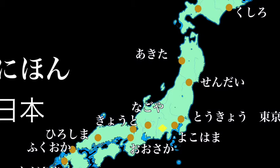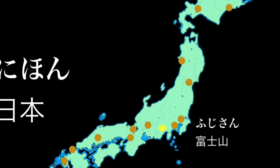Just south of Yokohama, or west of Yokohama, you have Mount Fuji, the highest mountain in Japan. Mount Fuji, we call it Fujisan, san meaning mountain, and it gives a form of respect to call it Fujisan. It is actually a volcano, but it hasn't erupted for many, many years, and therefore is called a dormant volcano.